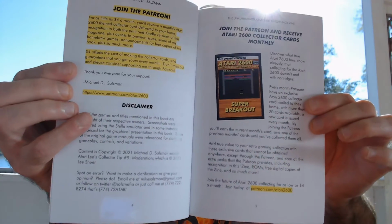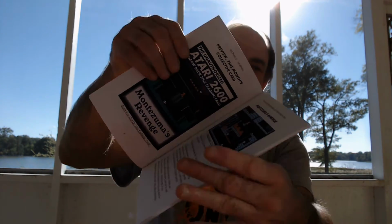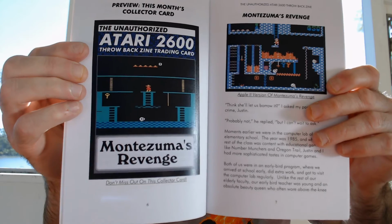Oh, yeah. You know what? That was a sample one. I take it back. That was a sample card, wasn't it? Super Breakout. And this month's was Montezuma's Revenge. On the other side, you can see the Apple II version of it, which every school had tons of Apple II computers. Not Atari, but Apple II computers. Oh man, and this talks about Montezuma's Revenge and shows you what it looks like.